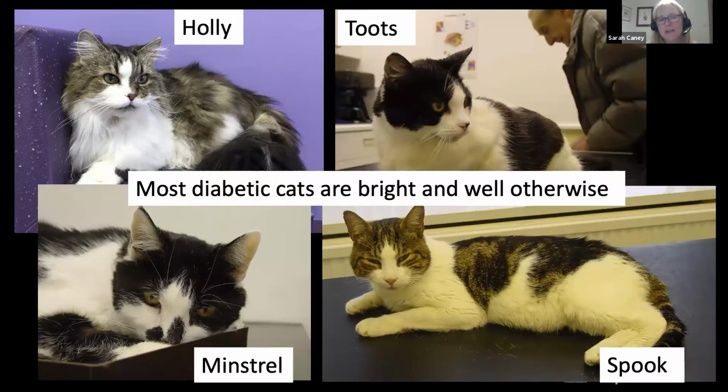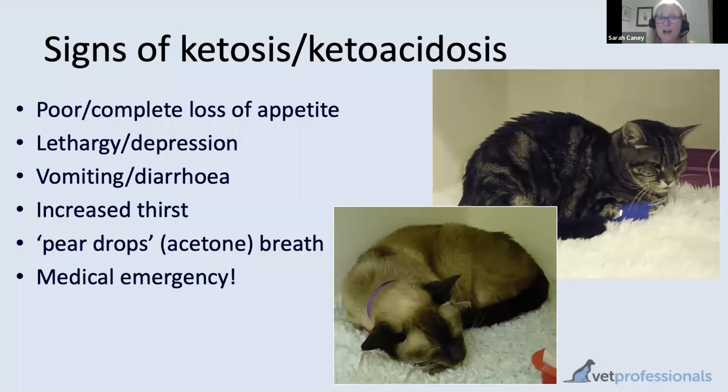I mentioned a little bit earlier on that a small number of cats will develop this very serious, potentially life-threatening condition called ketosis or ketoacidosis. And this is where breakdown of muscle and fat to produce ketones as a source of energy goes a bit wrong, and having too many ketones is definitely very damaging to the cat and makes them feel very ill. So your cat, if it has this complication, will not be the bright and cheerful diabetic cat, but now could be very listless, very lethargic, very unhappy, typically not eating, may still be drinking because the cat will be very, very thirsty still, but probably won't be drinking enough. They typically will come in a little bit dehydrated. They may also have vomiting or diarrhea, and you may notice an acetone smell to the breath.